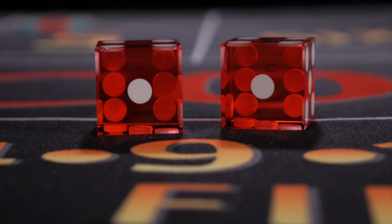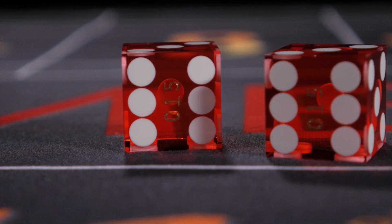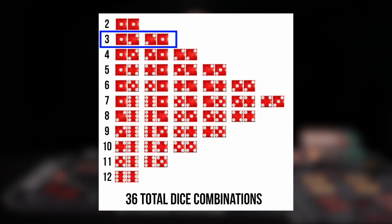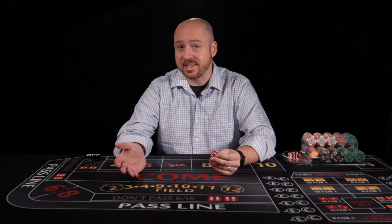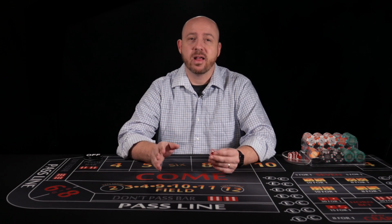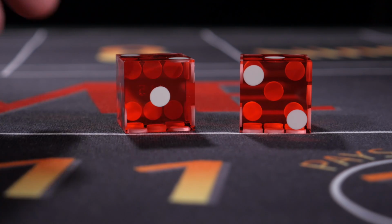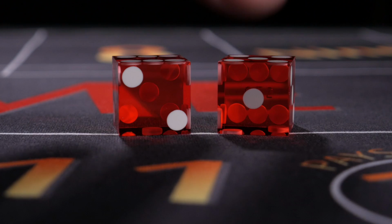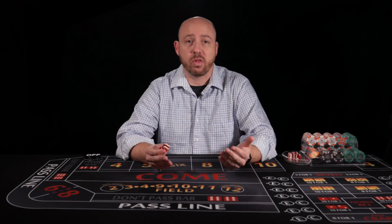2 is commonly called snake eyes. There is only one way to roll a 2. There is also only one way to roll a 12, or you might hear it called boxcars. There are 2 ways to roll a 3. Wait a second. Isn't 1, 2 and 2, 1 the same? Actually, no. Let's look at the dice. It could come up with a 1 and a 2, or a 2 and a 1. It is in fact 2 different combinations or possible ways to roll a total of 3.